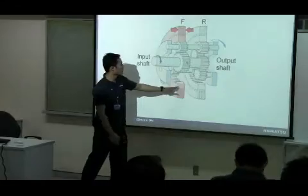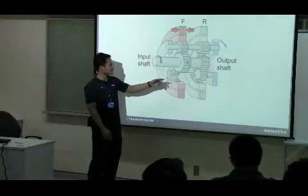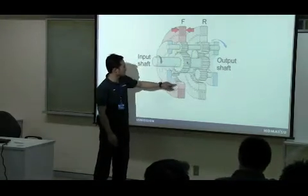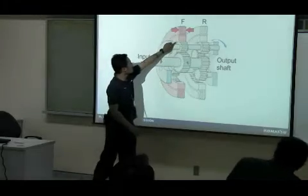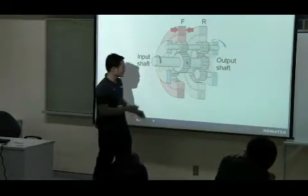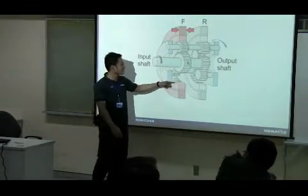clutch. We have the forward and reverse. So the difference, okay, let me introduce first the parts. We have this sun gear, the planet gears, and the big inner gear, this one, because its teeth are inner towards the dedendum of the gear, we call this the ring gear. Okay, it's the ring gear.